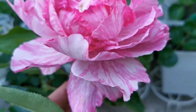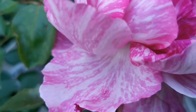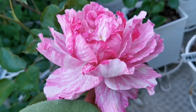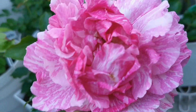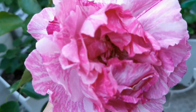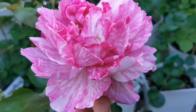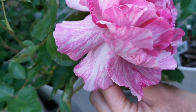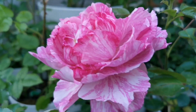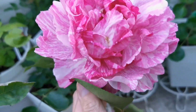And here she is again, 3 days later. My goodness, look how beautiful this variegation is. And such, you know, on a huge flower, amazing peony shape, amazing perfume. So this one is a total winner, and I understand why they are so expensive. Yes, it's so beautiful. Even, you know, when these petals go down like this, it becomes so much more three-dimensional. Totally one of my most favorite roses ever.